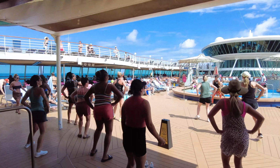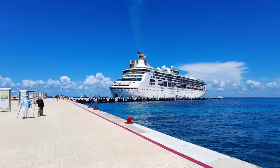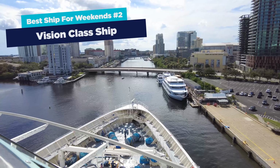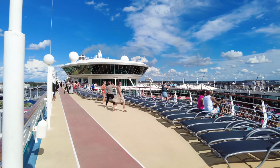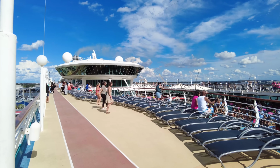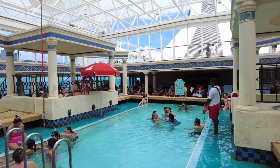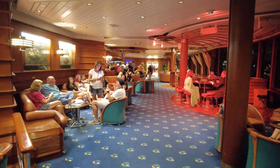But if you're in the market for a cheap 3-night cruise or a cheaper 3-night cruise, I would definitely, once again, point to one of the Vision class ships sailing out of Tampa, Florida. Some of my favorites, of course, we mentioned Enchantment, but she does a little longer sailings. But if you can get a 4-nighter on either Enchantment or Grandeur of the Seas, those are great ships to go on. Again, for a quick getaway, the Schooner Bar on Vision class ships is absolutely beautiful.